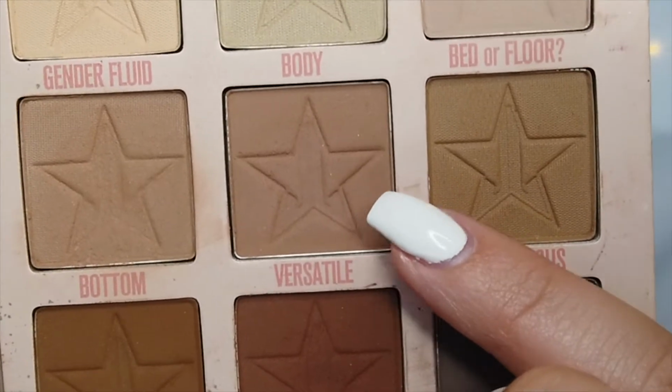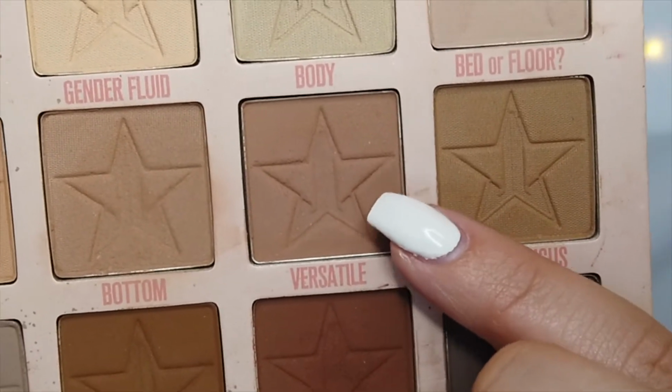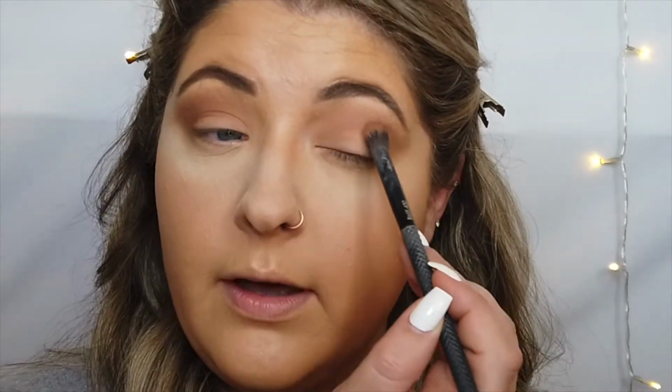Now I want to go one shade darker and go right into this pretty warm toned brown. It's nice and medium brown, called Versatile. And I'm going to put that right in the outer half of the crease. So I'm going to start with it right in the outer corner and then work it towards the inner corner about half to 3/4 of the way in. And then down towards the lash line on the inner corner there. So I'm kind of just making a really large C or V shape, depending on if you want it to be a little more round or a little more pointed. So I kind of start with it a little more rounded, and then I'm gonna start to wing it out just a little bit. Give it just a little bit of point on the outer corner.